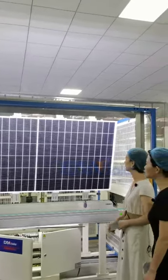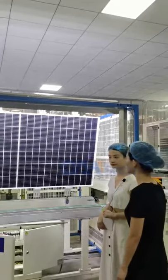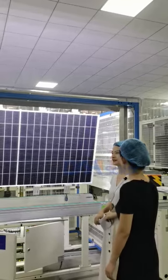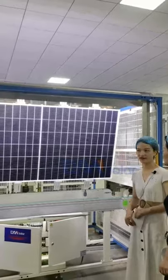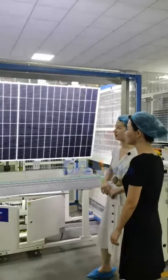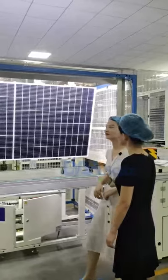So have you estimated how much the labor cost has increased during the last two or three years? I think it's around a 30% increase. I'm not HR, but I've heard a lot about this. That's why we hope the machine can be launched as soon as possible.